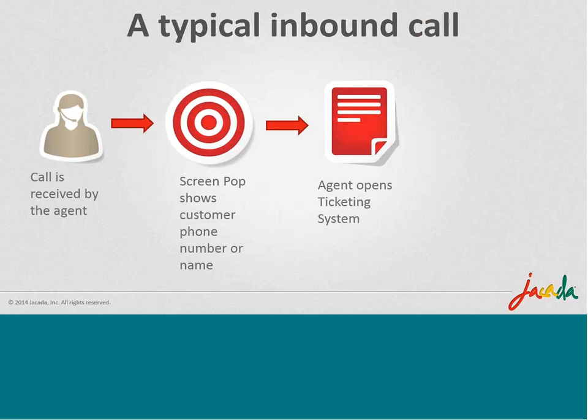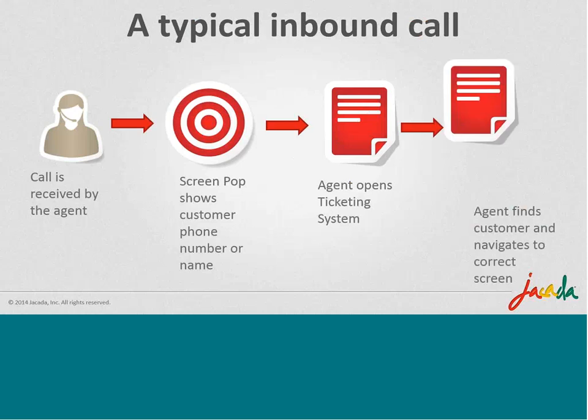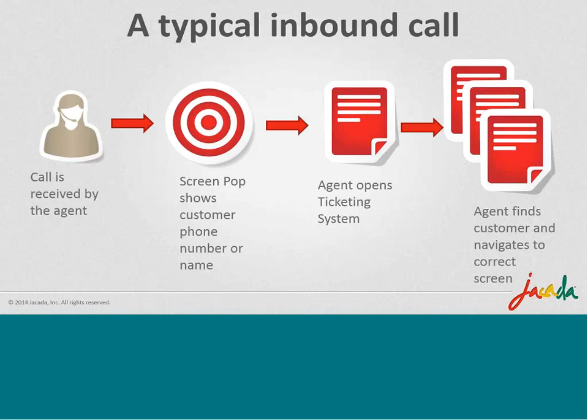So what they do next is they're going to go to your ticketing system, assuming you're in a support sort of scenario here. They're going to open that ticketing system, and then they're going to try and find the information for the customer and navigate to the correct screen. Obviously, all of that takes time.